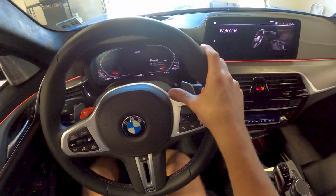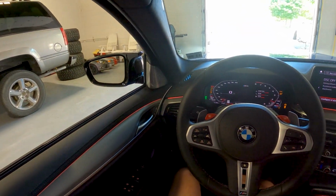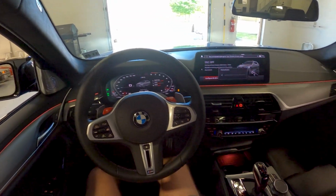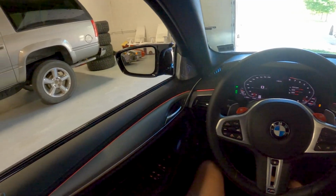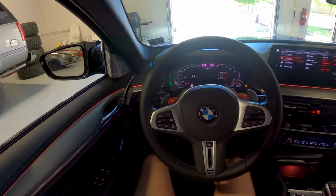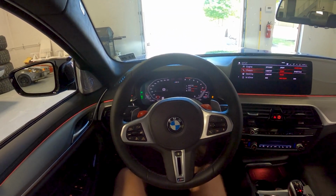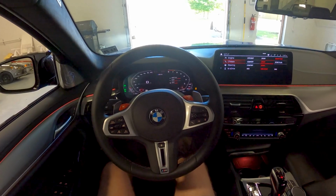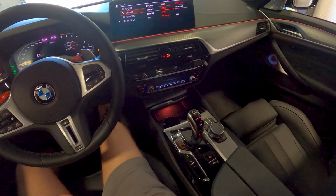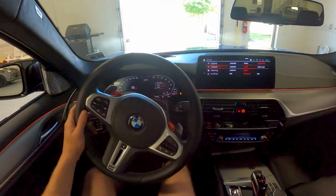This garage will be excellent for starting this thing. Listen to that rumble. This thing's not quite up to temp yet, but when it does get up to temp, you get these amazing snap, crackle, burble pops. We'll see some of those here in a little bit.